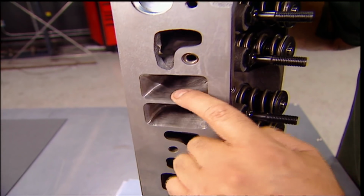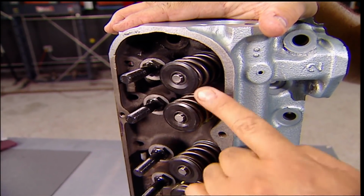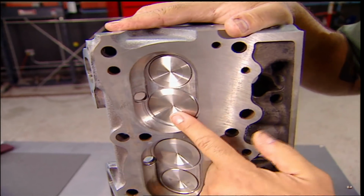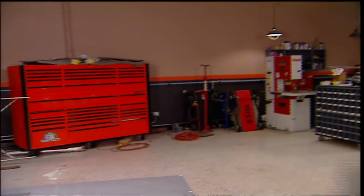We're ready for the heads, and look at what we got. This is the result of their porting and polishing. They outfitted the head for screw-in studs and the appropriate springs for our hydraulic roller cam. Gasket matched our exhaust ports, gave us bigger intake valves, and cleaned up the chambers. These heads will outflow any factory GTO head any day.